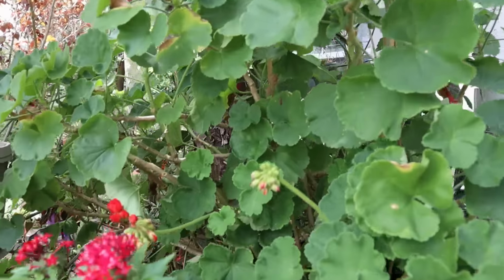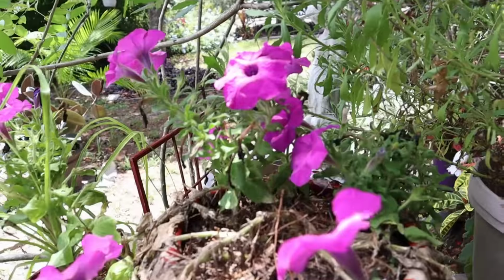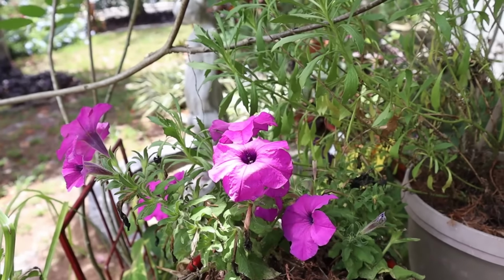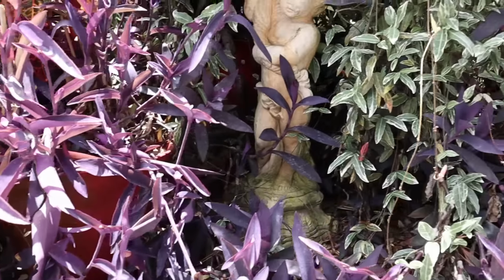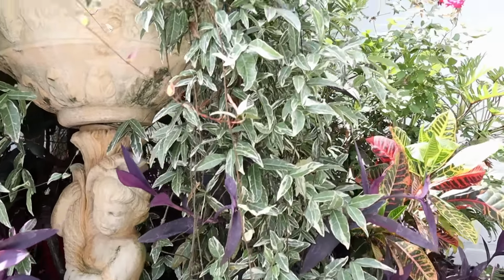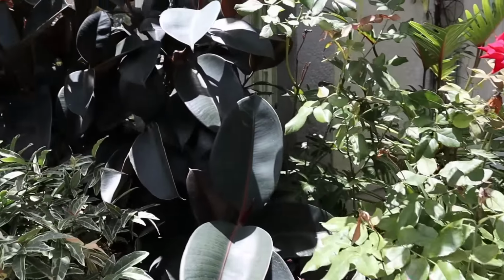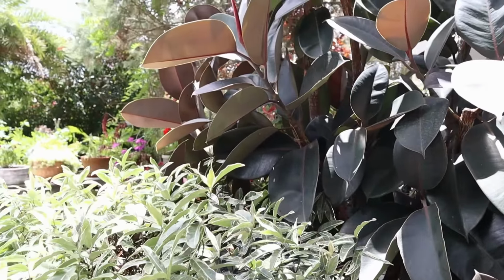This geranium is 13 years old. Viburnum. Petunia, and if they weren't in the shade, they'd be gone. But they do start to struggle, and we only get to have them for half the season. The Purple Queen does well in partial shade. That's why she's clinging into the grouping here, or she couldn't make it either. Here's your knockout roses. And we have the rubber tree for a little protection and shade there.